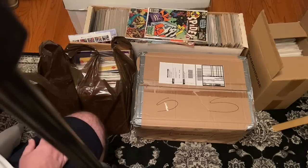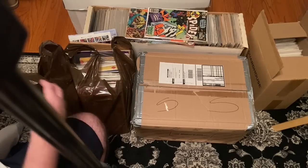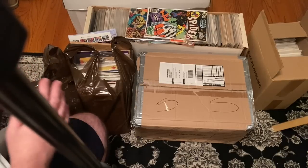So the first thing I'm going to do is just get a short box that I can put some of the books through and at least get them out of these bags until I get an opportunity to look at them a little closer.